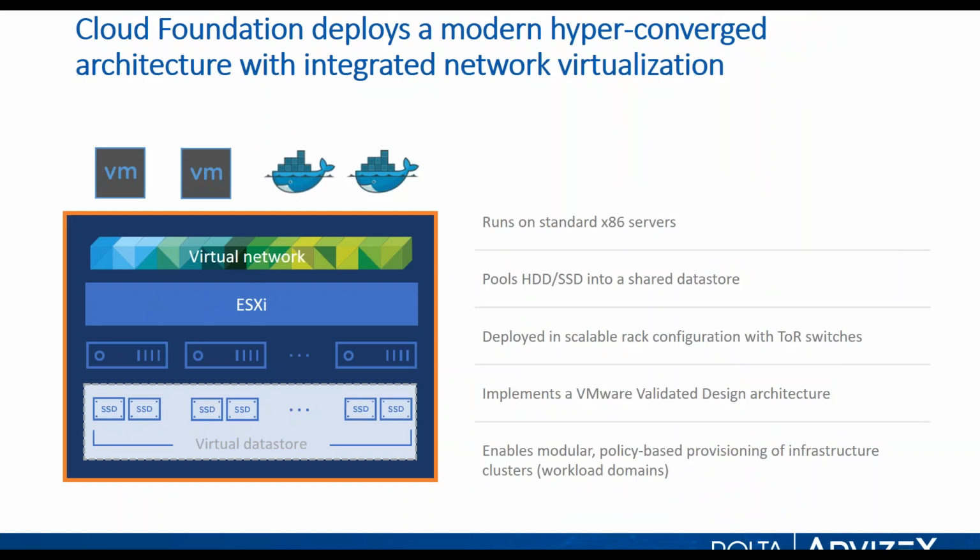Now, Cloud Foundation is a vSAN-based hyper-converged architecture that has network virtualization integrated in addition to that. So vSAN can run on any standard x86 servers, and you're abstracting the local SSDs and spinning disks into a shared data store. And top-of-rack switches are also part of the VCF. And Cloud Foundation can be deployed in a scalable rack configuration. And the SDDC Manager will configure the top-of-rack switches automatically as part of the deployment also. So all these really enable modular policy-based provisioning of infrastructure clusters.